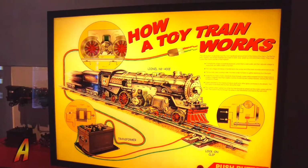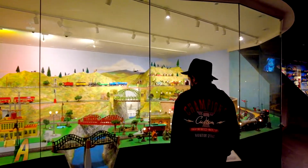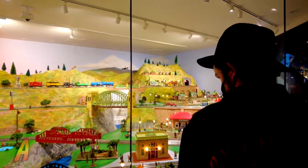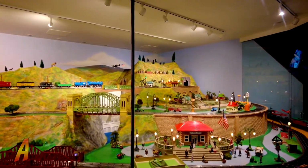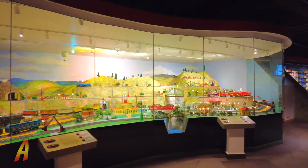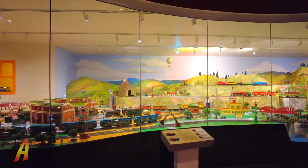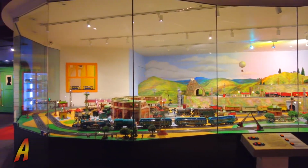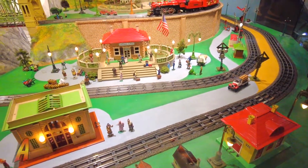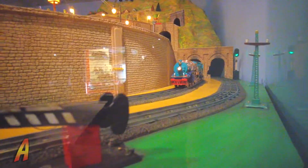Speaking of big layout, would you look at that? A large layout of both O-scale and standard gauge, all in a very colorful setting. It is quite pleasing. Let's watch all the trains in action. This is quite amazing. And there's the legendary Blue Comet on its way to its destination.